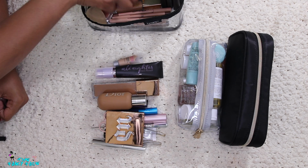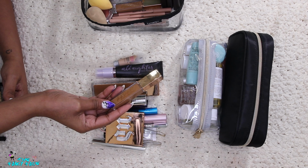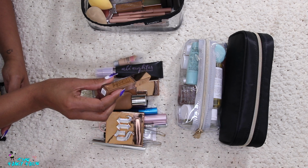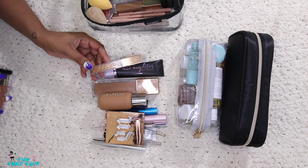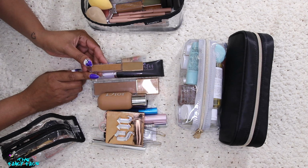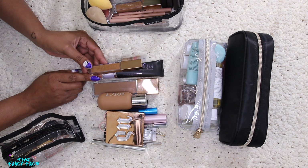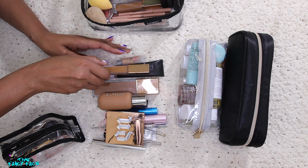In addition to that, I'm bringing my concealer. So I have my Urban Decay Stay Naked Correcting Concealer in the shade 70 NY. Now this shade is the shade that matches my skin tone. So I'll use this under my eyes if I wanted to bump up the coverage. Since I'm going to be jet lagged, I might need a little bit of under eye concealer. So I'm bringing that one.